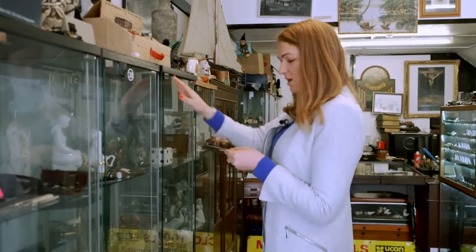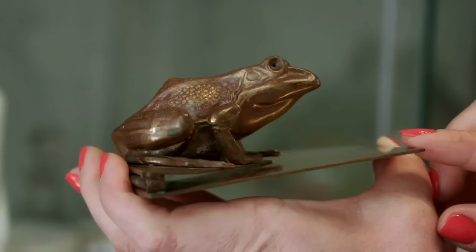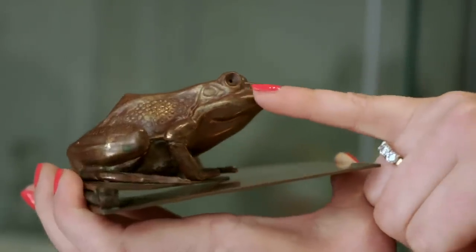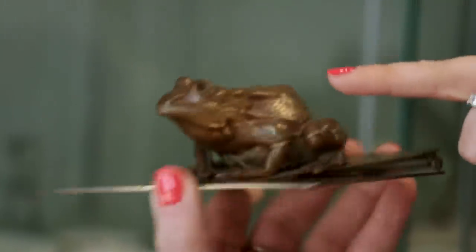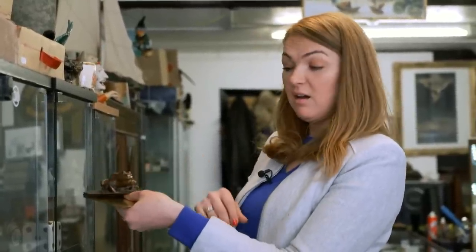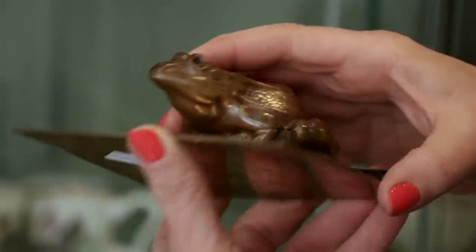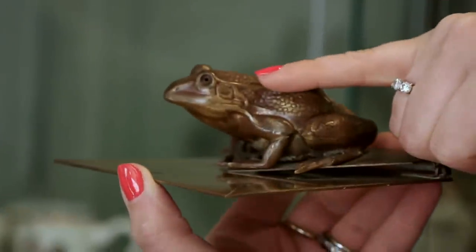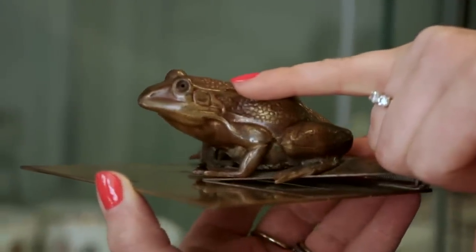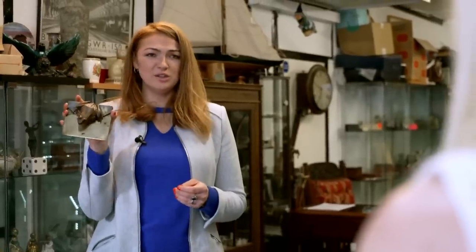Oh, I like you. Oh, isn't he adorable? A little glass paper holder. This is what I would refer to as a gentleman's antique, and it would have sat on a desk. You open your letters and put your paper in there and pop that down, so it keeps it all nice and neat and tidy, and they can't blow away. So basically, it is a giant paperclip. It is missing its glass eyes, and it is £45.